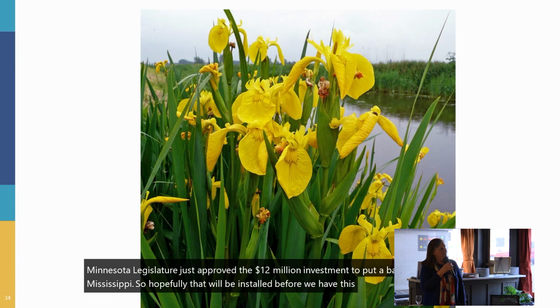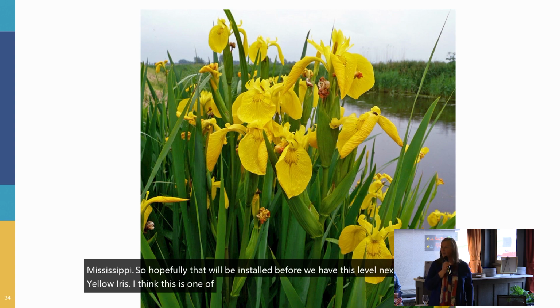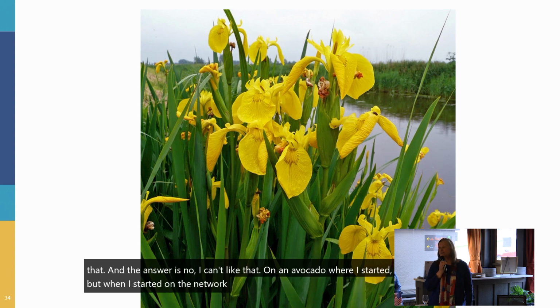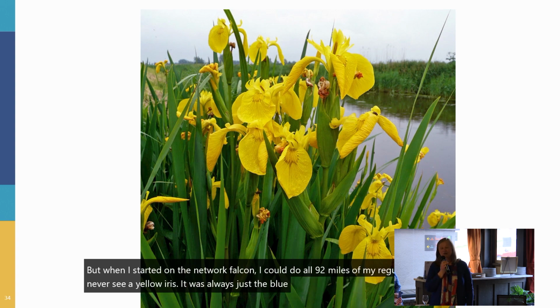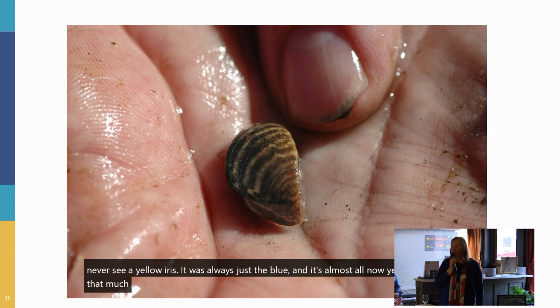Yellow iris. I think this is one of those plants that most people go, oh, it's beautiful. I can't like that. And the answer is nope, you can't like that. On the Namekagon where I started, and St. Croix is the same, when I started on the Namekagon, I could do all 92 miles of my regular stretch and never see a yellow iris. It was always just the blue, and it's almost all now yellow. In 15 years, it's changed that much.